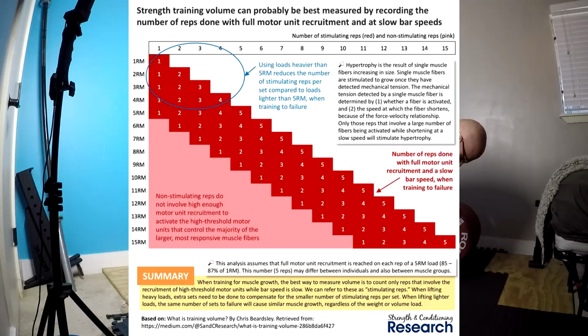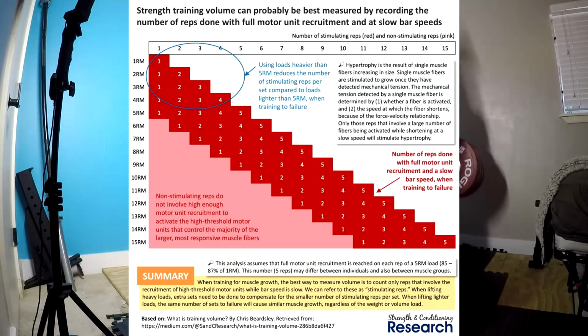Again, that makes sense. If you wanted to get as much growth as possible, even if you're only going to get 1 or 2 more percent from doing the extra 30% more volume, you would still do that if your goal was to maximize results. So you would want to be moving towards that maximum recoverable volume. But again, this just gives you another way to track it.